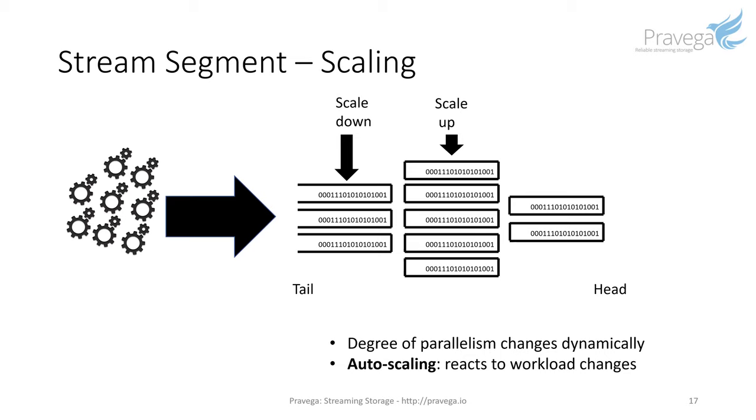If I start from the head of the stream, which in this representation starts from the right, with two segments, at some point my traffic goes up, I decide that I need a larger number of segments, and I transition from two to five. At some later point, traffic goes down, and I drop from five to three. So that's viable with a Pravega stream.